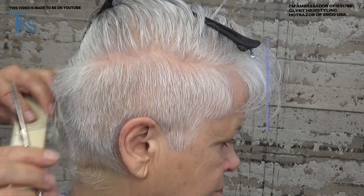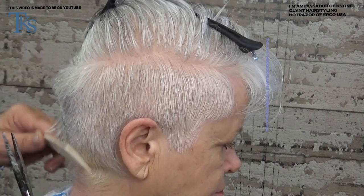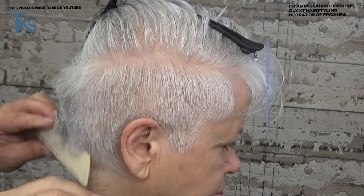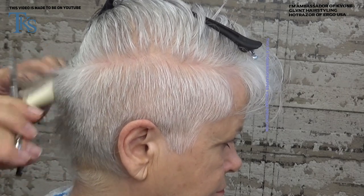The nice thing of a comb is you can guide the hairs the way you want them. So you can push and pull on them to get the best end result.